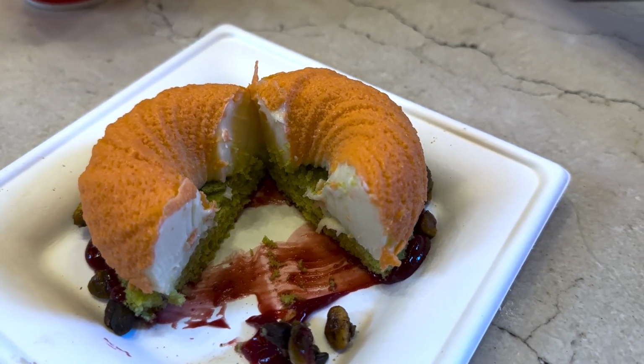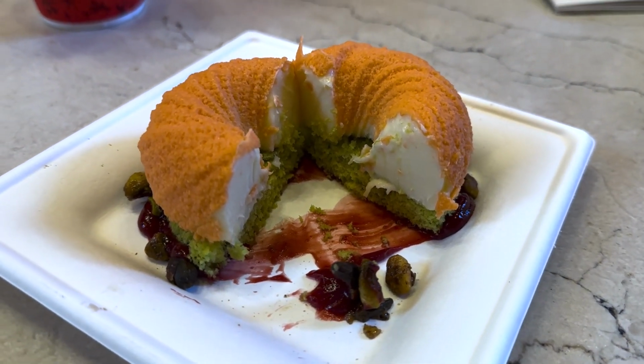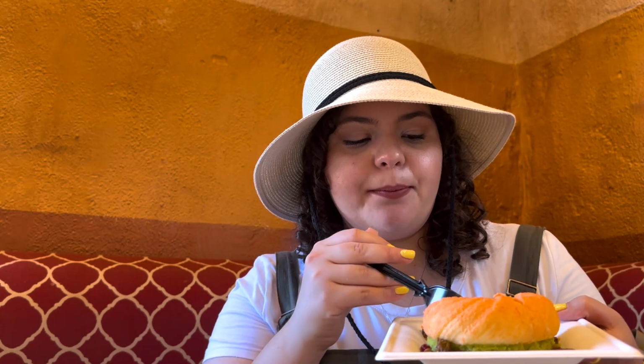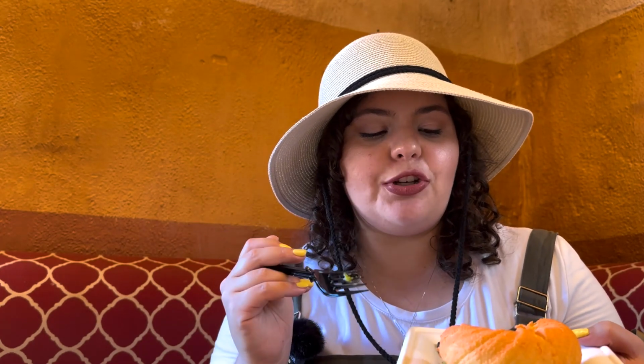So when I cut it open, the top part is like a hard shell. It looks so pretty. I love all the colors. Let's give it a try. That slaps. That is so creamy. And then you have that sweet sauce. There is nuts in this. It gives it a nice crunch texture. And it's definitely saffron, but that is pistachio cake at the bottom for sure, with pistachios.